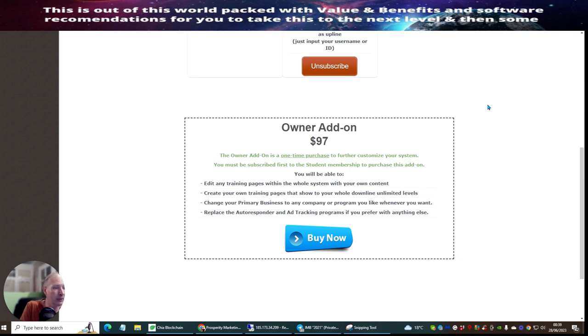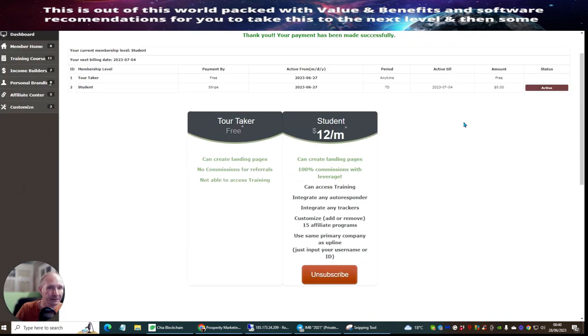Now, you will be able to edit any of the training pages within the whole system with your own content. This is really, really good if you've already got a membership yourself, because you can use this to leverage and get people inside your membership by using this particular funnel. You can create your own training pages that show to your whole downline, unlimited levels. Change your primary business to any company or program you like whenever you want, and replace the autoresponder and add tracking programs if you prefer with anything else.